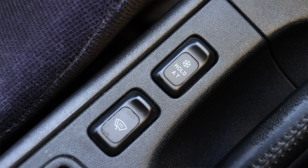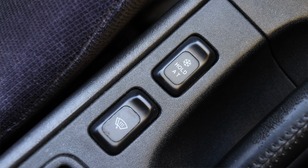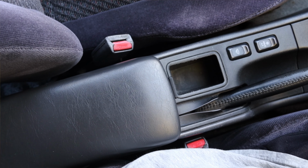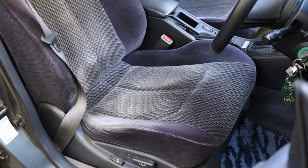So it's kind of a no fun button, but it will actually keep you from slipping and help the car perform better in tough conditions. And I have my heated windshield wiper, which is interesting. Then I have a little cubby in the center armrest, which doesn't really help much. Now, talking about the seats, they're nice and comfortable.